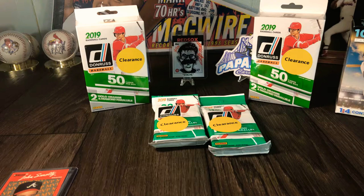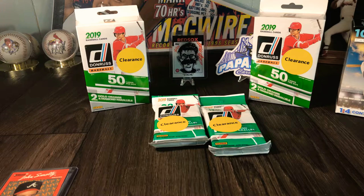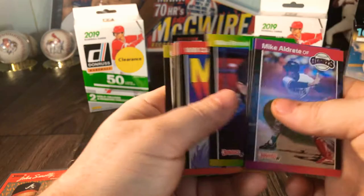So we got the 88 Donruss next on this one. Wait, this ain't 88. It's an 89 Donruss. And it's in an 88 pack. What the heck? Might not have been. I don't know. So we're looking for the Ken Griffey in this one.